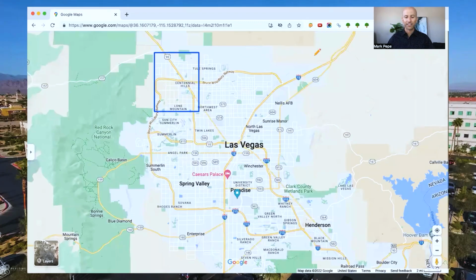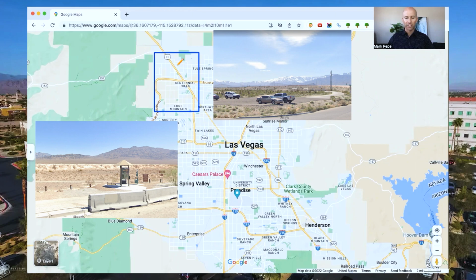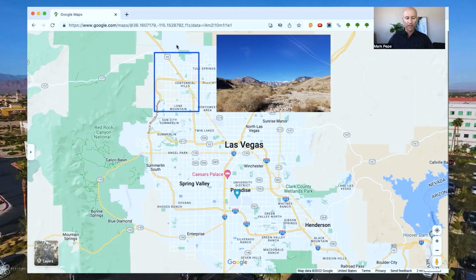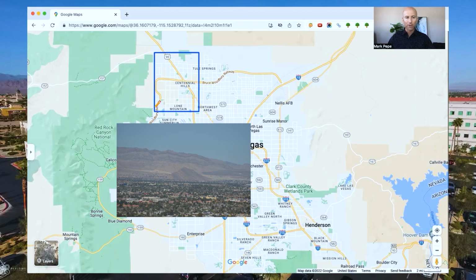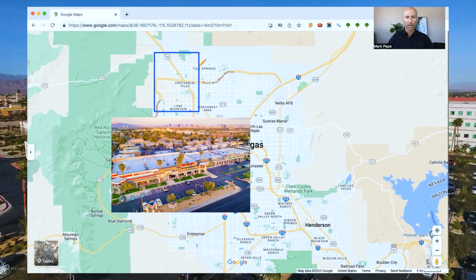Let's jump into my computer and take a look at Centennial Hills. So here we are taking a look at Centennial Hills in the Las Vegas Valley. And as you can see, this suburb is located in the far northwest corner of Las Vegas, right up here. And the main boundaries are Snow Mountain Paiute Reservation and Tule Springs Fossil Beds National Monument to the north, which is right up here. And then you've got Lower Kyle Canyon and Red Rock Canyon over here on the west. And then you have Lone Mountain right here on the south. And then you've got Rainbow Boulevard right here on the east side.